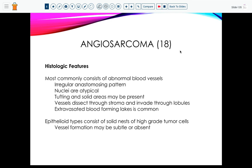The vessels dissect through stroma and invade through lobules, and extravasated blood forming lakes are common. You can also see epithelioid types of angiosarcoma that consist of solid nests of high grade tumor cells, and vessel formation may be subtle or absent. So you may require immunohistochemical studies to identify these as angiosarcomas.